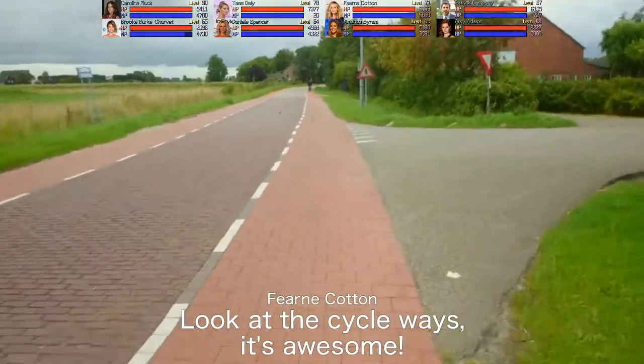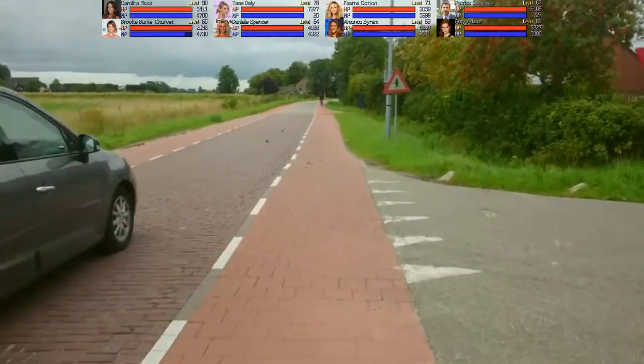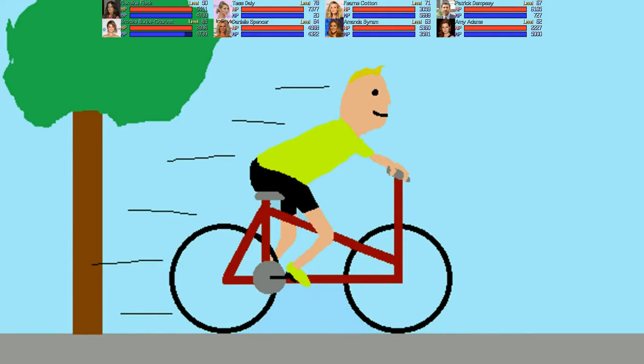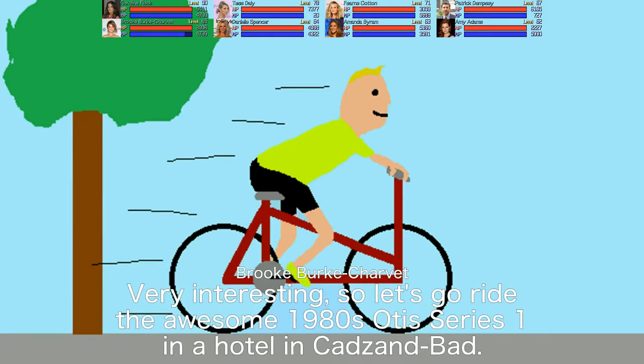I mean, the cycleways in Belgium were just amazing, but the Netherlands is even better. There's just cycleways wherever you go. There's hardly a single road without a cycleway in the Netherlands. In fact, in the Netherlands, there's fewer roads without cycleways than there are cycleways in England. That is how good it is. It is just amazing.